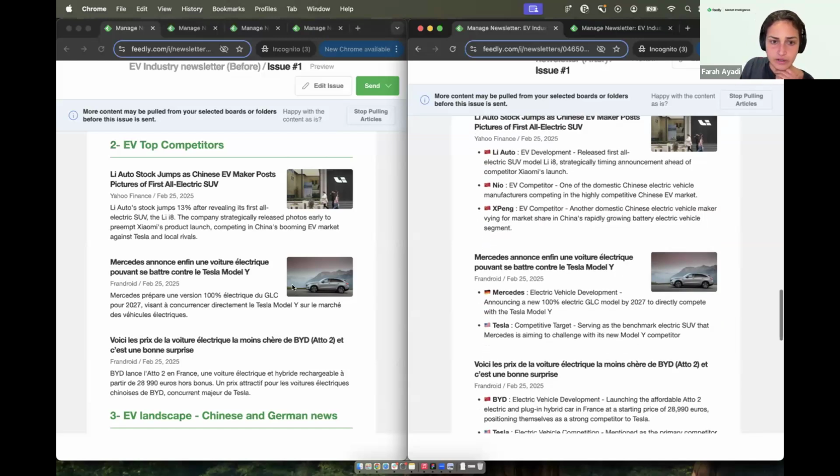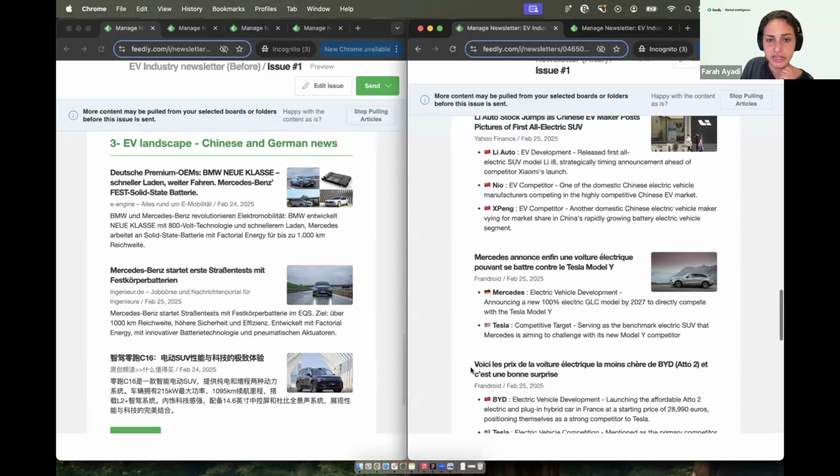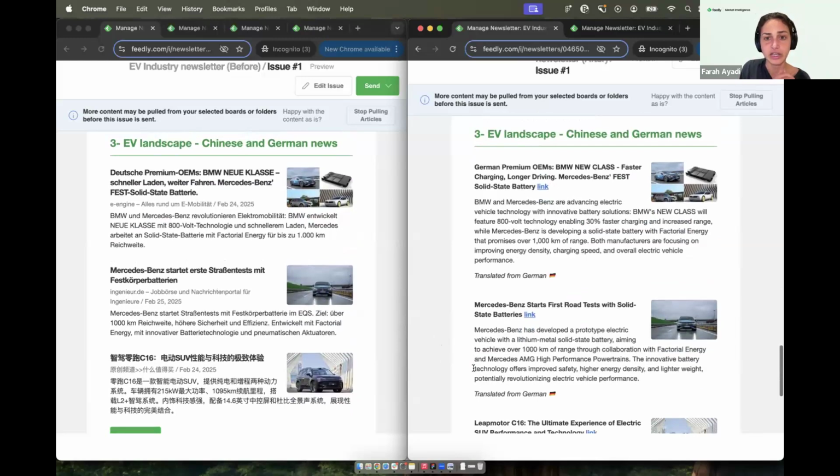Then let's move to the final section, where I actually would like to understand what is the EV market landscape outside of the US, and mainly in China and Germany, because I know that those are the two top countries in that market. And I pulled articles from the German and Chinese news. So definitely they will be in German and Chinese. The problem here is that my readers, they don't understand German and Chinese. So what I can do is I just need the AI to help me translate the summary that I would like to showcase to my readers in the language that I would like to have.